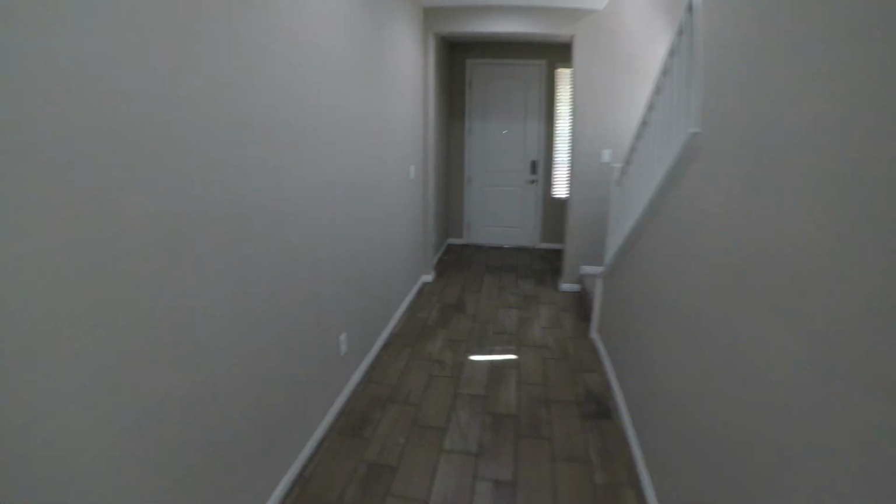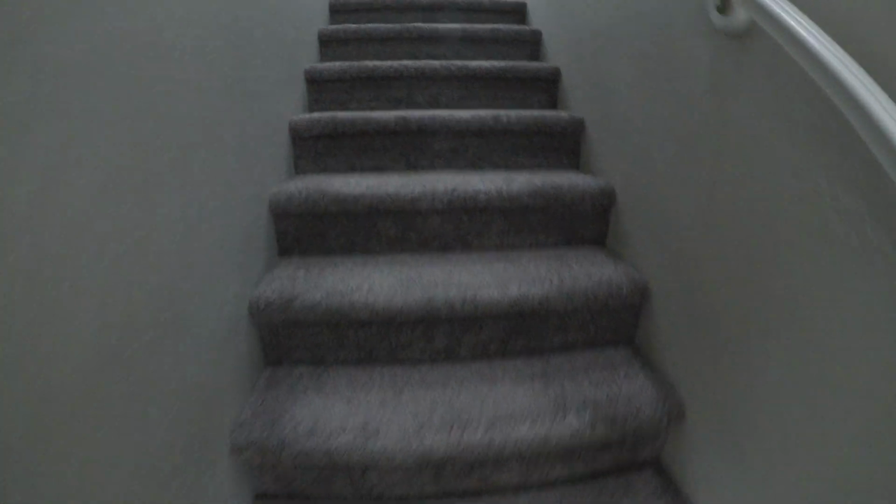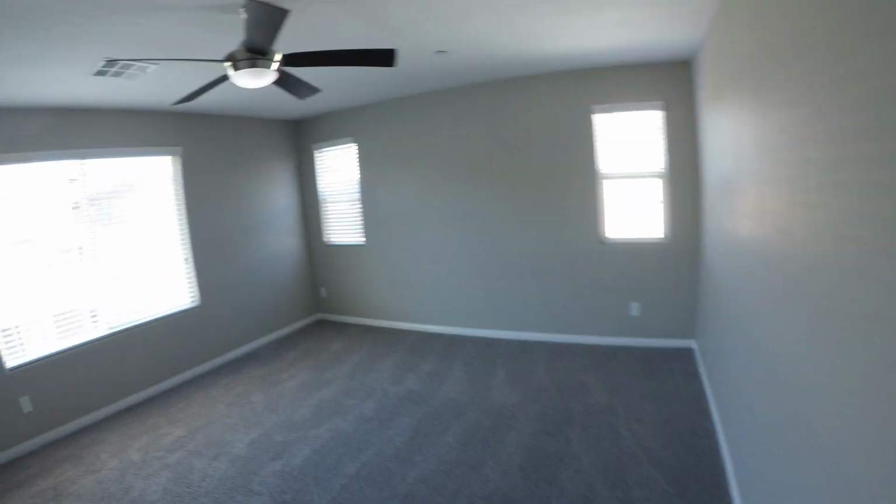Okay, let's head upstairs. Really nice large loft area. We have the correct blinds. We have a fan with a light kit, large, spacious bathroom, no caulking needed or shower rod. Huge linen closet. Nice master closet.